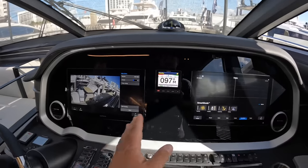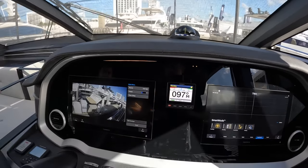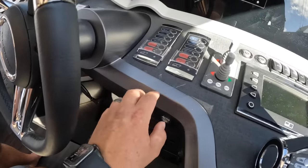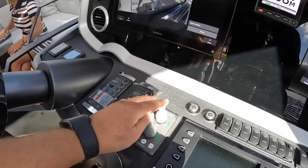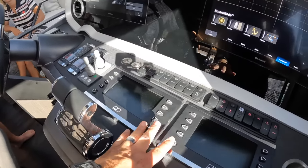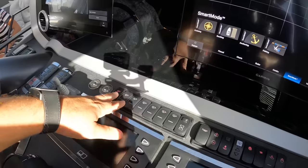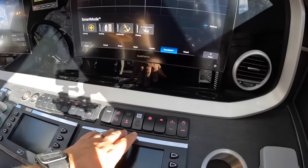Then we have two Garmin chart plotters. We got the autopilot control right in the center between the two chart plotters. We got our MTU ignition keys right here. Then we have the MTU stop and start control panel right here. The dual thruster control for the bow and the stern thruster. The shift and throttle control for the main engines. Here are the MTU monitors. And you have your basic switches for bilge pumps, windshield wiper control, navigation lights, and the horn switch as well.